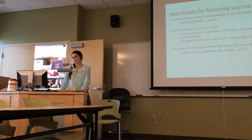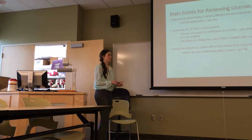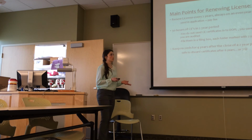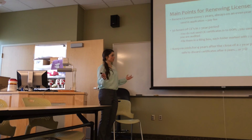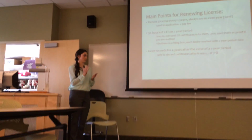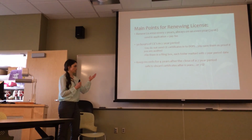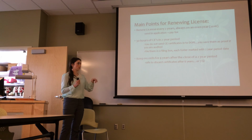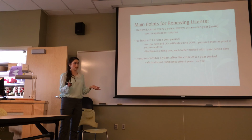So the main points, let's just hurry through this really fast because we already said it. Renew license every 2 years, even years, send your application, pay your fee. If you don't send in your CE certificates, you just keep them in a filing box, and you could have each file for every 2-year period and just have your 30 hours in there. They can audit you; it says keep your records for 4 years after the close of the 2-year period. So 6 years. I would just keep them for 7 just to be safe.